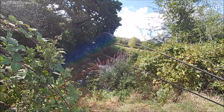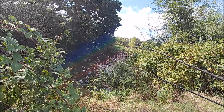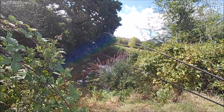It does look good, and there was definitely signs of carp there when I first got here, but I haven't seen anything since. Just the odd acorn dropping off the tree into the water.